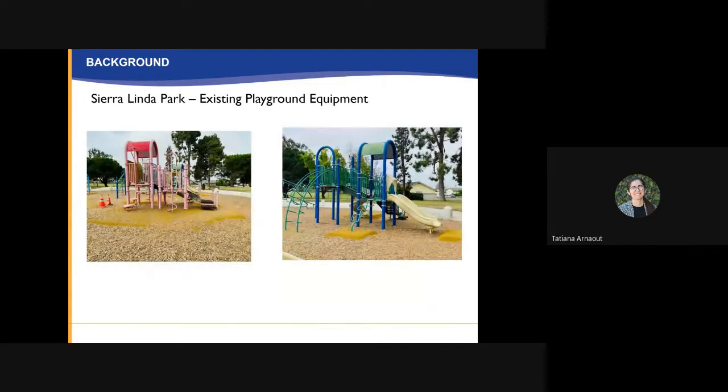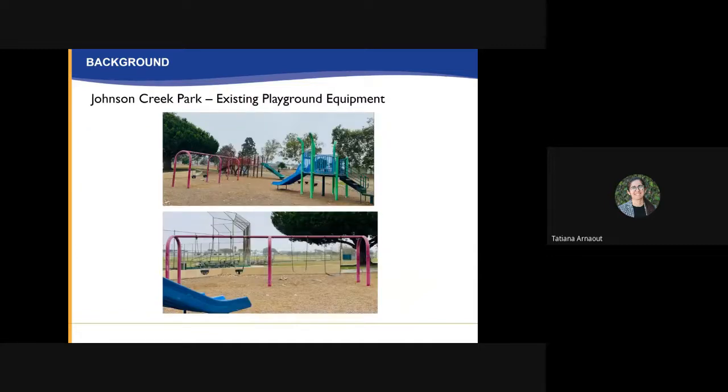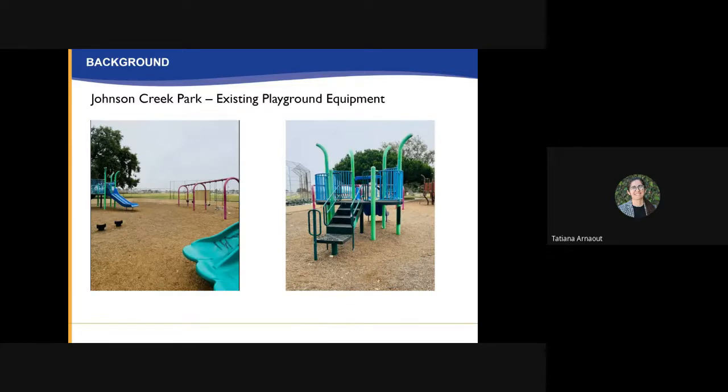Here we have a few more pictures of Sierra Linda Park. Here's Johnson Creek Park. They look very similar. They were installed roughly around the same time. And again, they're all at the end of their useful life at this point. Here's some more pictures of Johnson Creek Park.